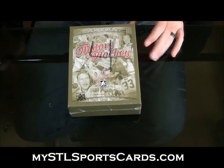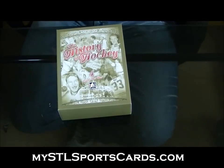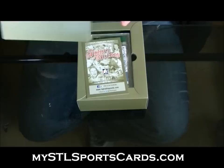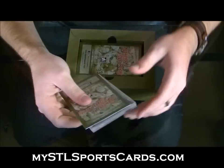Here we go. Box number 4 from a fresh case of History of Hockey for MNum. Oh, you're good. I know top left. It's easy to. Alrighty, here we go.